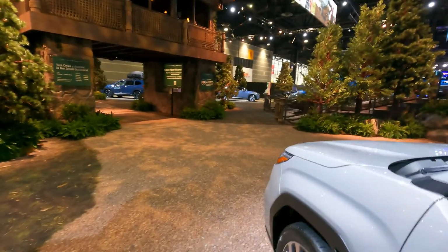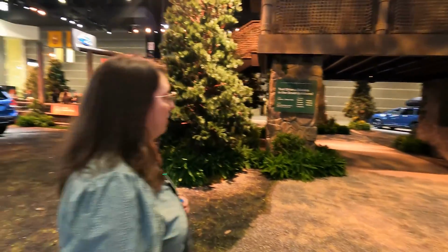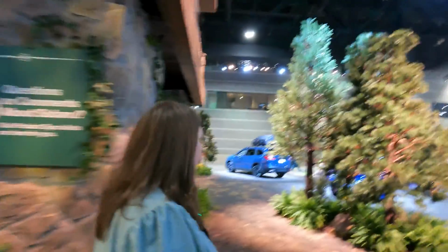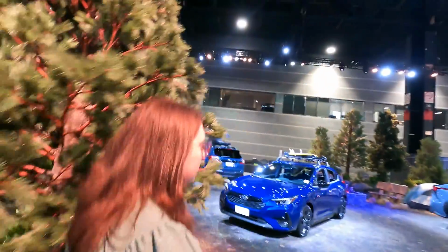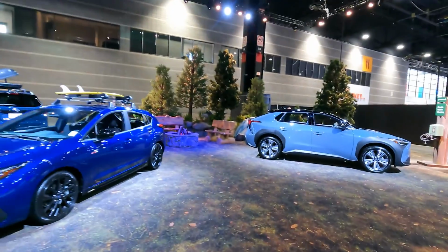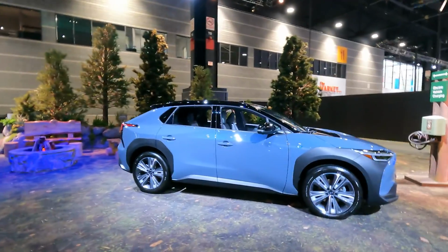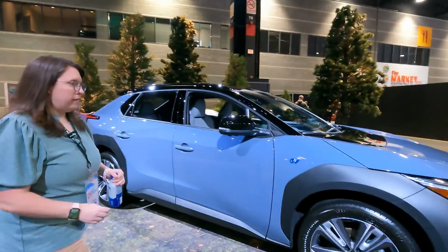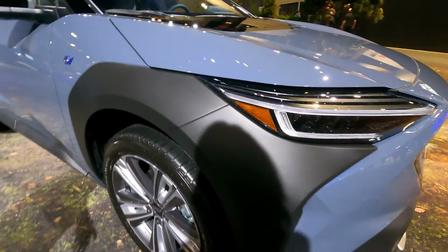You said you thought the Solterra was pretty interesting. Should we look at that? It's Subaru's first electric SUV. The thing that I like about Subaru the most is that every car is all-wheel drive, period. There's no front-wheel drive or rear-wheel drive option. That's sort of their hallmark. Even the Solterra is a dual-motor electric. It's got this bold protective cladding for off-roading.